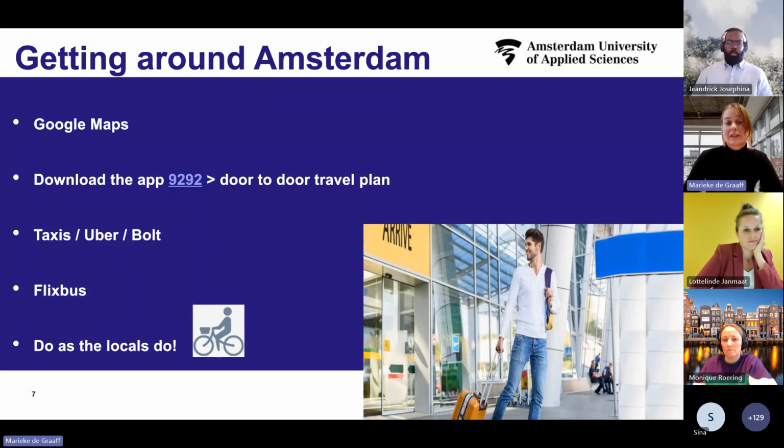You can use a taxi if you like in the Netherlands, but it's not very common to do. To give you an example, a single trip from the airport to the city center is at least 50 euros. As an alternative, some people use Uber or Bolt. It's cheaper than regular taxis.